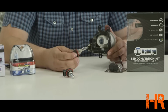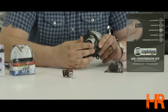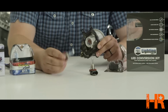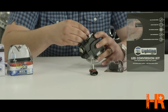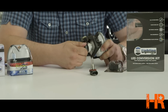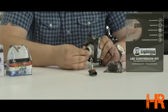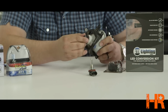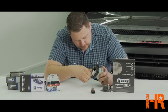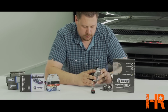The H16 goes in without a problem. It pushes in place and slides into the locking position. And the H11, if you line it up the exact same way, you can get it in, but you kind of have to finagle it. You get two of the prongs lined up first, or do the bigger one first. You can get it in there, but it takes some convincing.